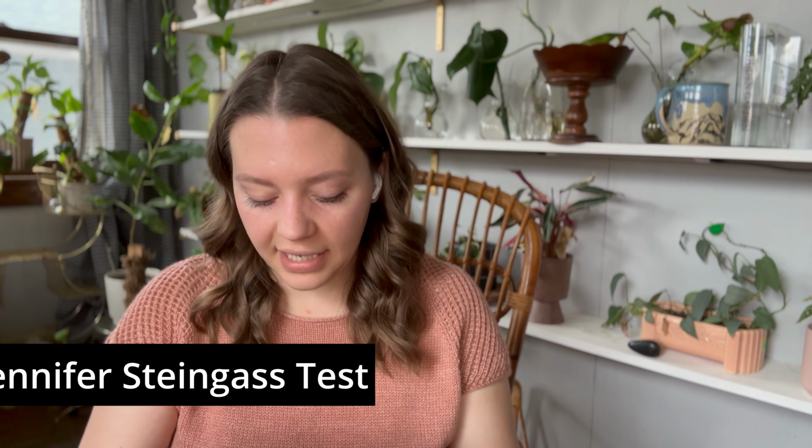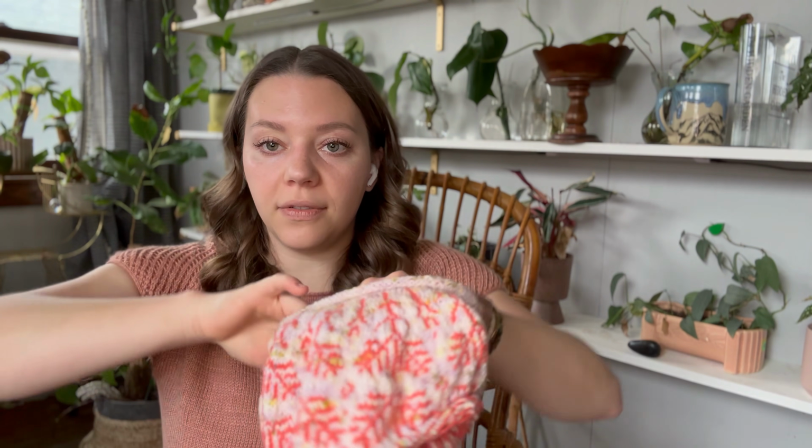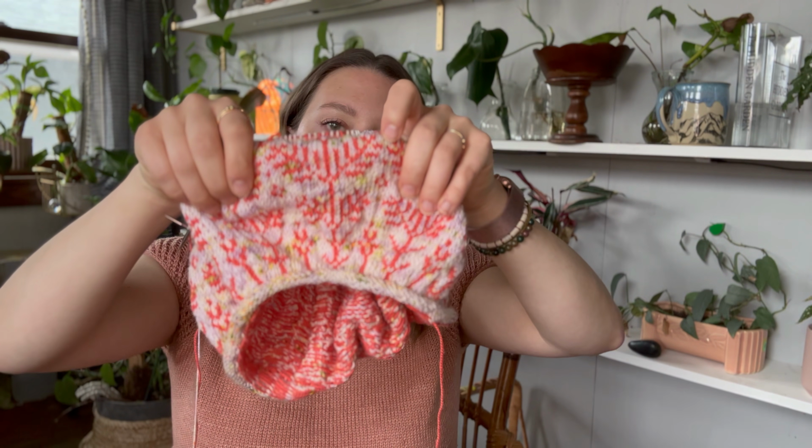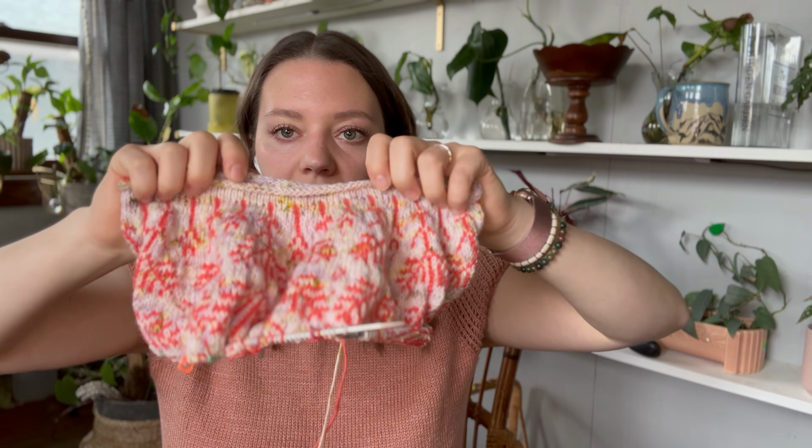My third finished object is a test knit for Jennifer Steingass. It doesn't have a name yet, and it will be out in June, I think, and it is beautiful. I can't wait to block it. My tension's a little wonky through the increase section, but my tension on like the last kind of bits without the increases is a lot better. So you pick up, it's a rolled color, which I really love the look of that. I'm going to knit mine short sleeve, but I think the pattern can be long sleeve as well. I'm probably going to do a slightly cropped fit.